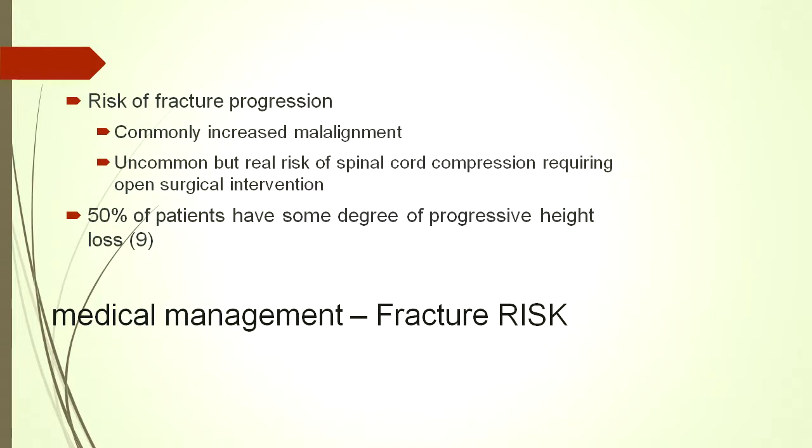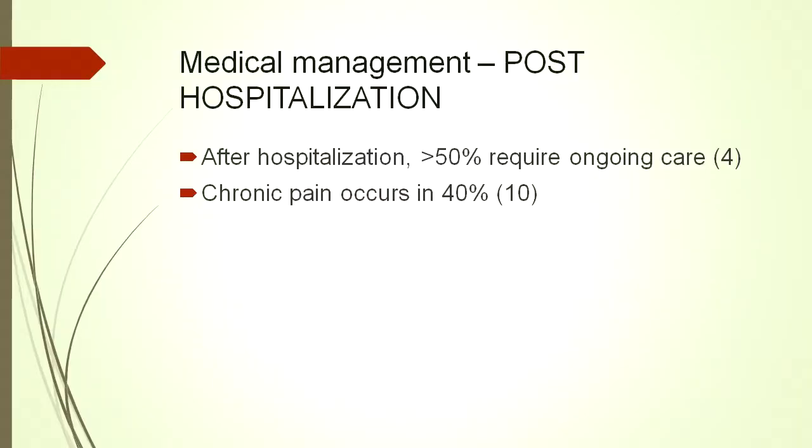As for the fracture itself, there's a risk of fracture progression. Commonly that's just associated with malalignment and decreased height. Rarely, the fracture can progress to where it compromises the spinal canal, leads to neurogenic compromise, and requires surgical fixation. Post-hospitalization for medical management, about 50% require ongoing care. Chronic pain will be present in 40% of these patients, and 1 in 5 will be readmitted to the hospital within 30 days.